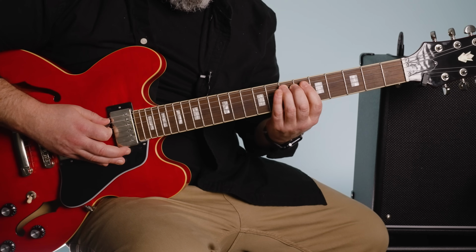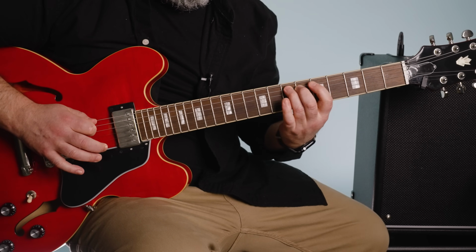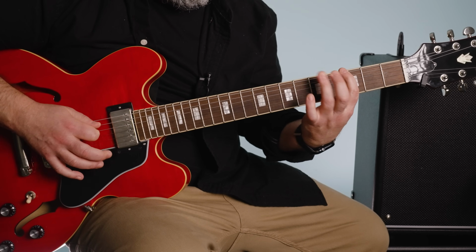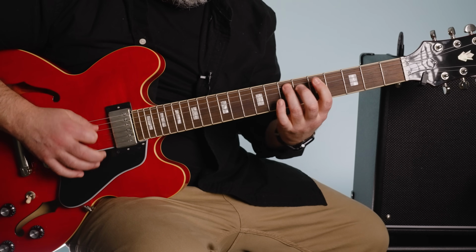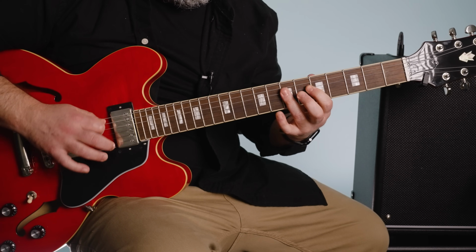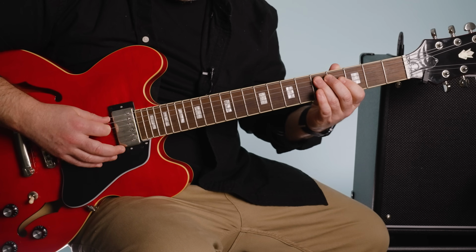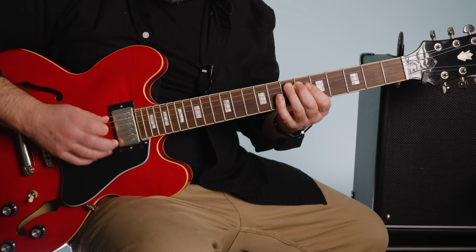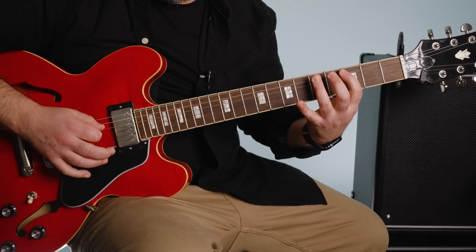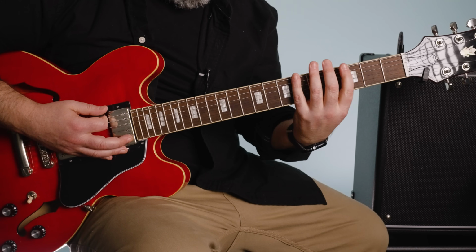And when you get to that A string, you slide into that home row. 3-5, 3-5, slide to 7. And now you're in the home row again. So you can still go, but you also now can go two new options in that spot.